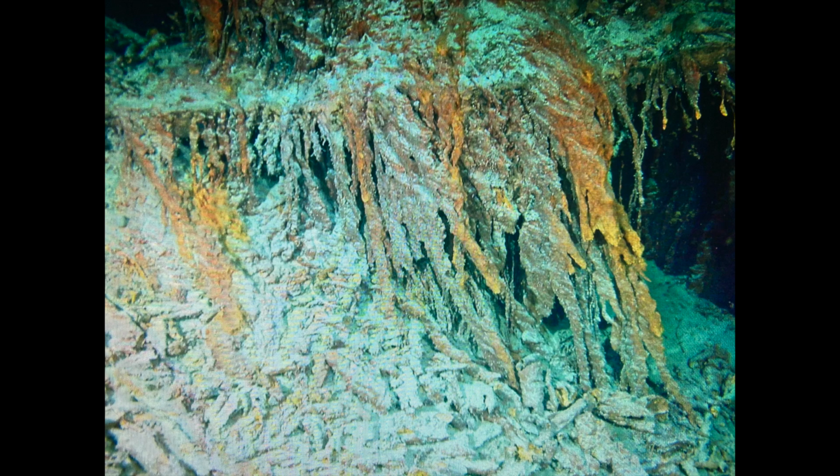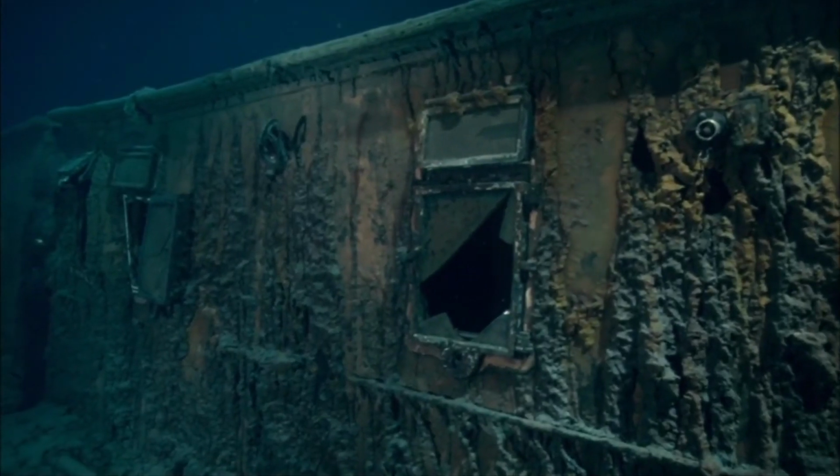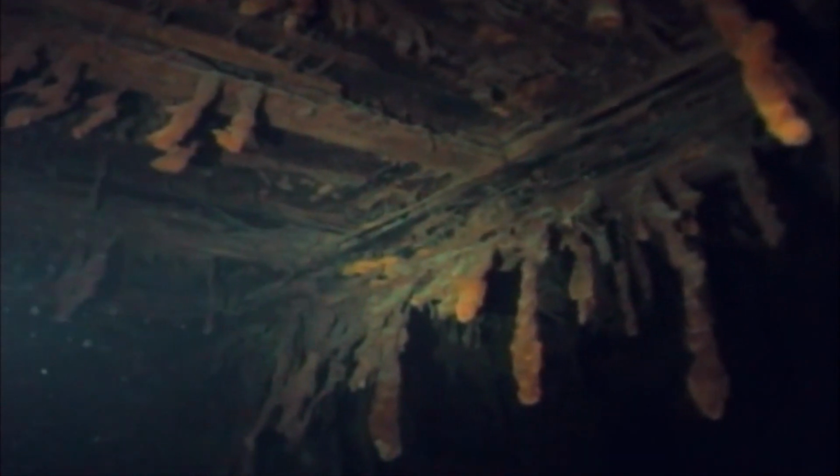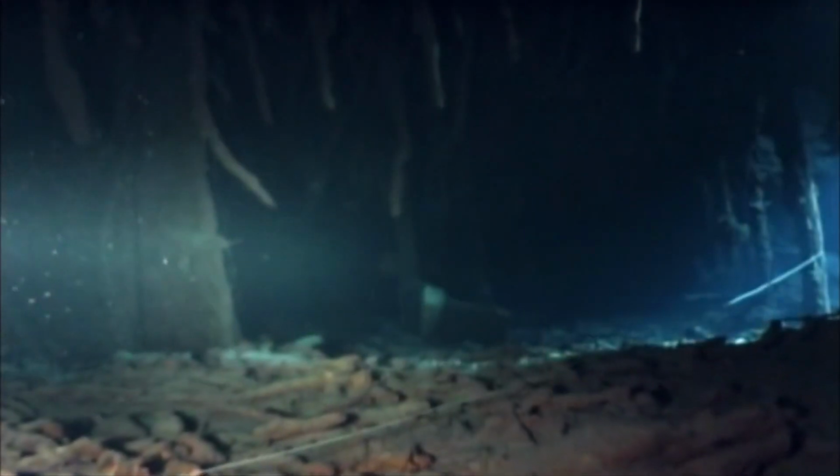As you can see from these pictures, the rusticles are literally everywhere. They cover the outside and the inside of the ship, and anywhere you look inside of the Titanic or on the Titanic, you'll see these rusticles growing. They have literally completely overwhelmed the Titanic. But what about Britannic? I mean, she sunk only a couple of years later and she's at the bottom of the ocean as well. But why isn't she being eaten alive by these bacteria or these rusticles?